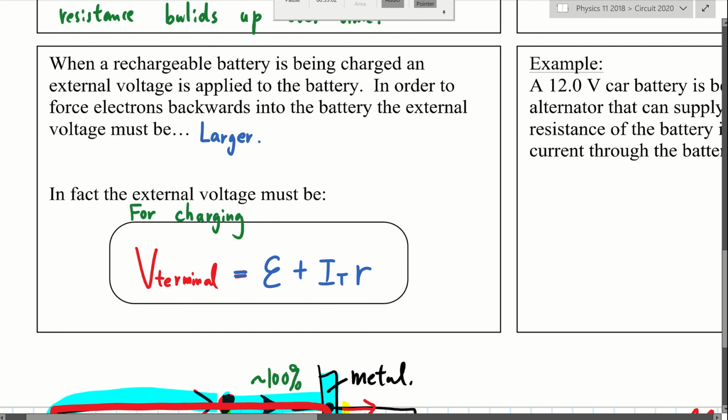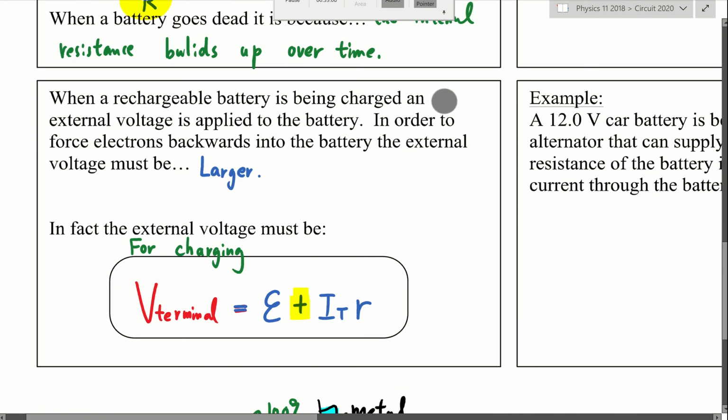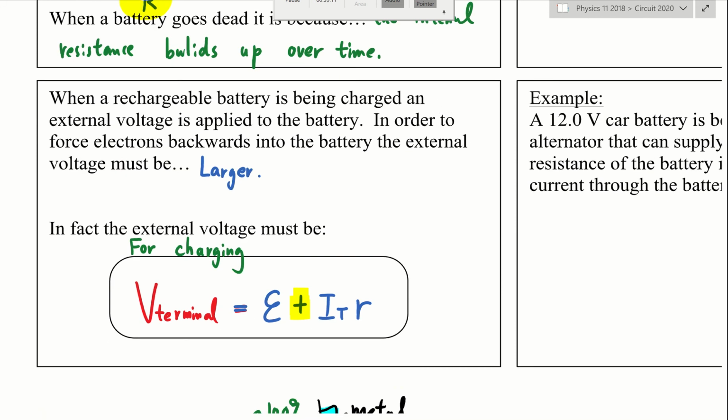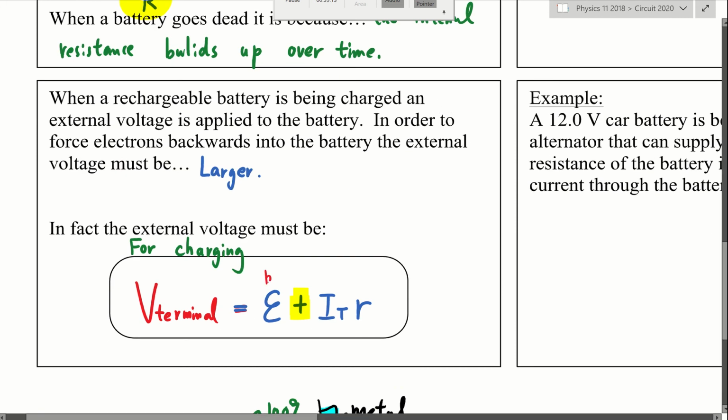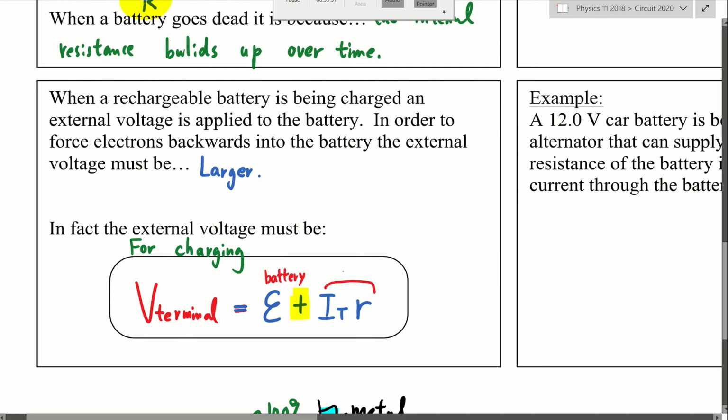So the only thing that's changing in this equation is adding, right? The subtraction sign, on top, the minus sign become addition sign. Okay, so this is for the battery. So the EMF is how much you want to put inside the battery because you're charging it back up. And the terminal voltage, which is how much energy you have to provide on the outside, has to be larger than that because part of it needs to go to the food for the electrons to eat, which is this part, right? This is the food part.